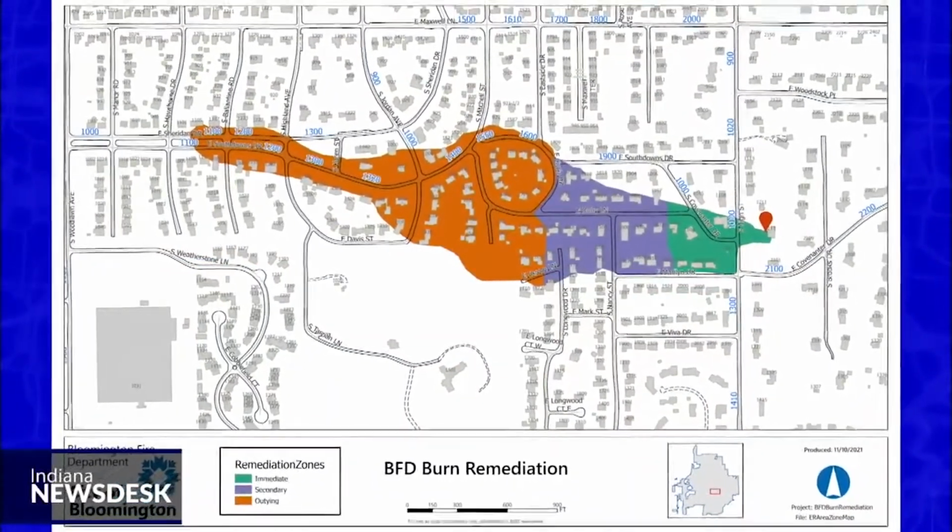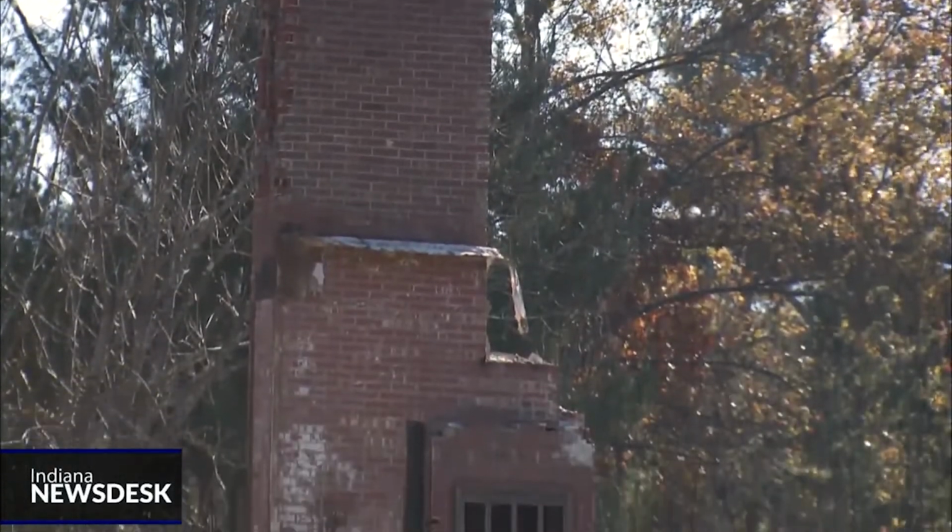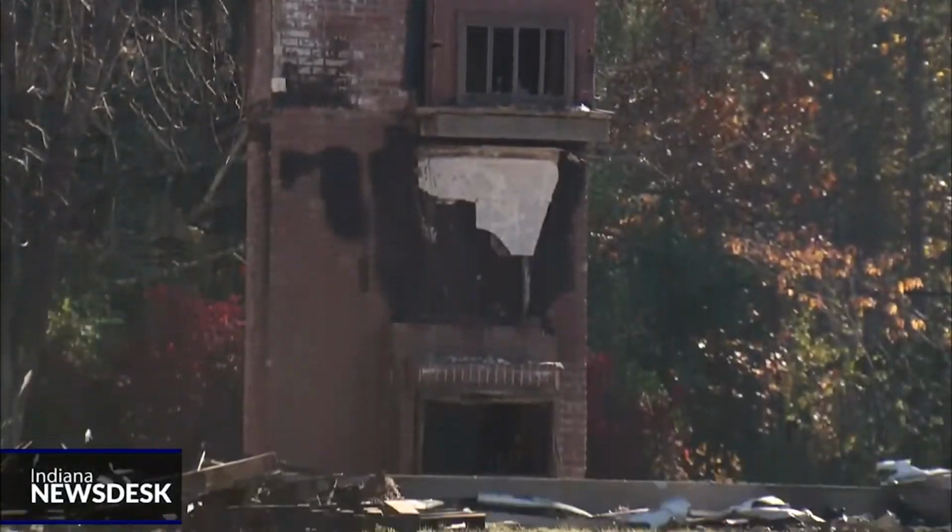Along with releasing toxic particles into a core neighborhood, residents took issue with the city burning a large structure inside city limits. We can't even burn our yard waste. I mean, let alone, how can a house that's so old be able to be burned in such a dense, populated area of Bloomington? I understand it was for training, firefighter training, but it's affected everything.